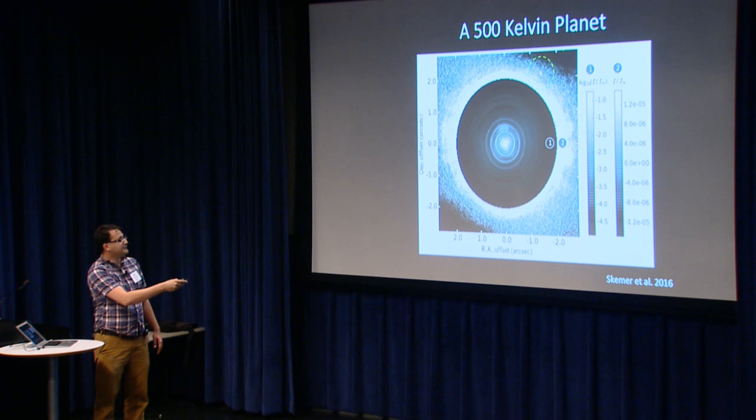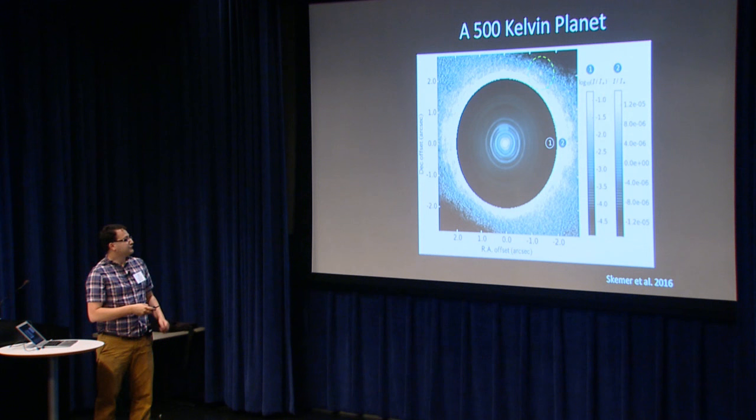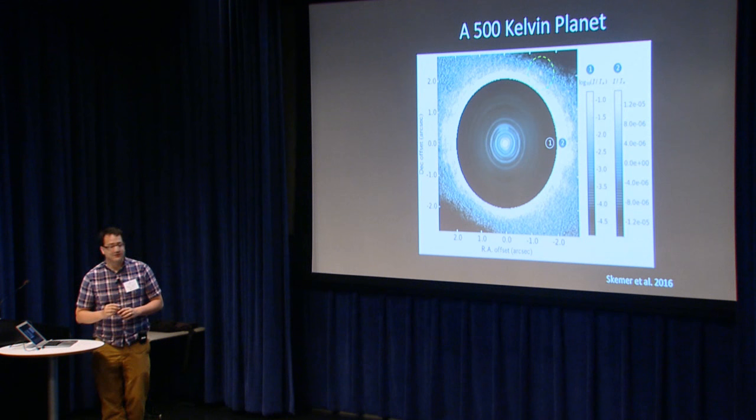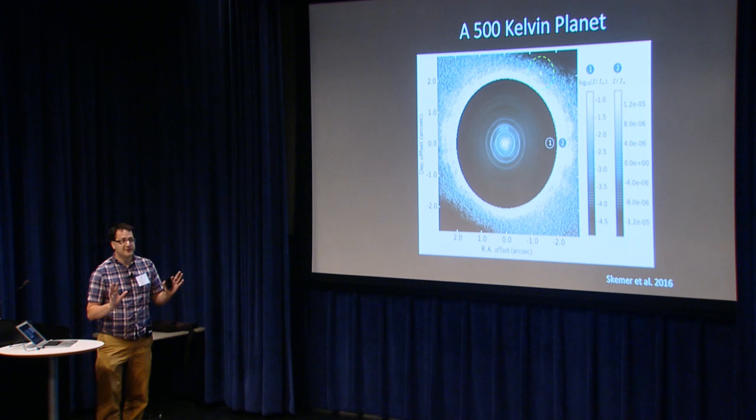And the star in this case is a million times brighter than the planet. So that's really incredible. And the planet is only 2 arcseconds away. It's extremely close to the star. So this is really incredible adaptive optics performance. And for this 500 Kelvin planet, you can just barely see it above the noise. And you could imagine that if it was a 300 Kelvin planet, forget it, we'd have no chance. So this is really at the edge of what we can do right now, and we want to eventually push down towards colder things. So right now, we can barely do this.